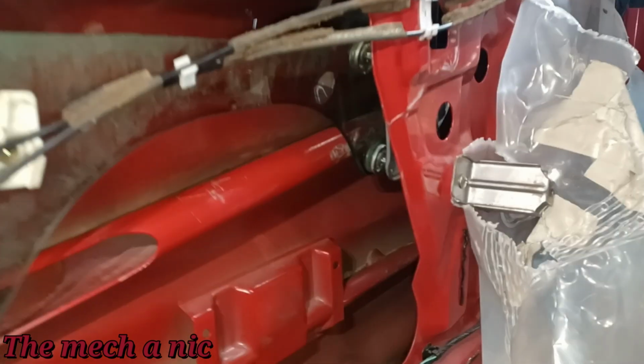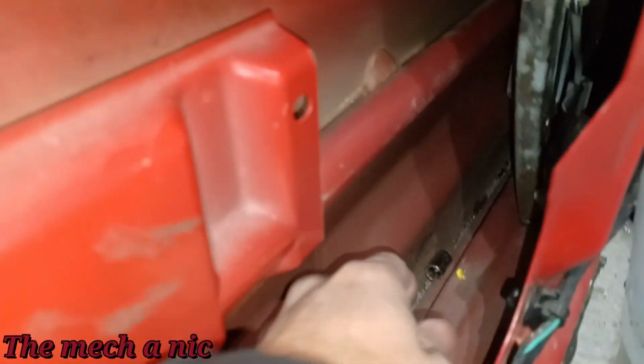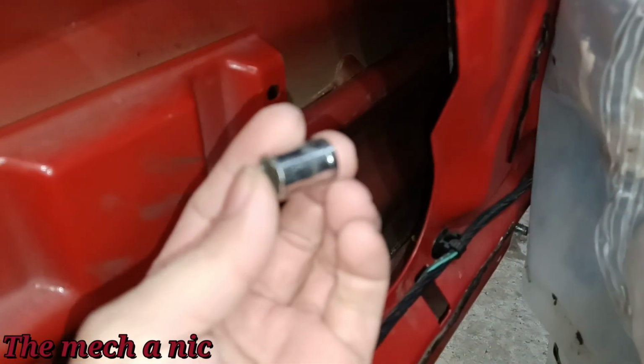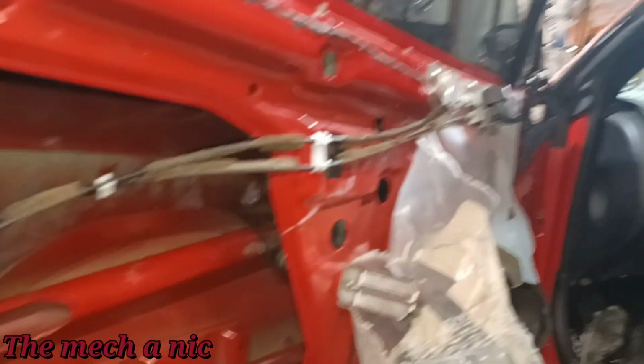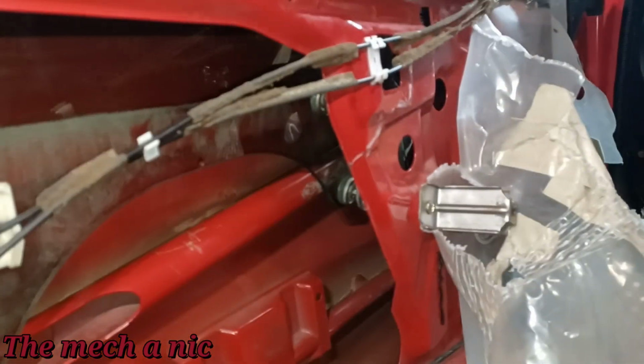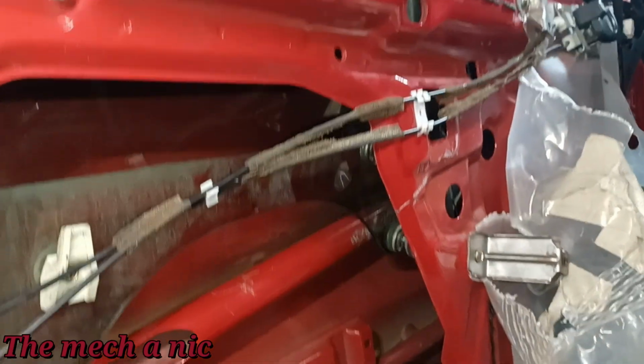To me, this looks like someone who doesn't know what they were doing, and they just started taking apart every nut and bolt that they could find, which isn't a big deal. There's nothing wrong with DIY and trying to do stuff yourself, you know what I mean? But you have to keep track of this type of stuff and know what you're taking apart instead of just taking apart every little thing you see.